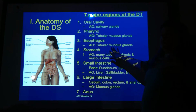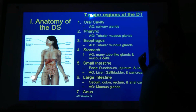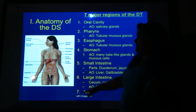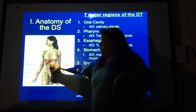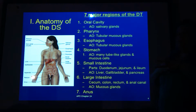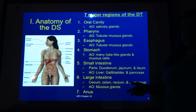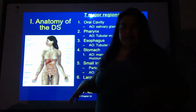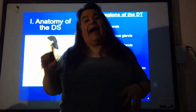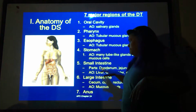Esophagus, same thing. You've got that kind of mucus gland lining that helps to make things slick so that they'll move easier. Next in line is going to be the stomach. The stomach is going to be kind of an expansion of this tubing. And to be honest, it actually does have quite a few tube-like glands and mucus cells. You have to remember that your stomach is making acid, it's making certain enzymes. There have to be glands in the stomach lining to be able to do that.